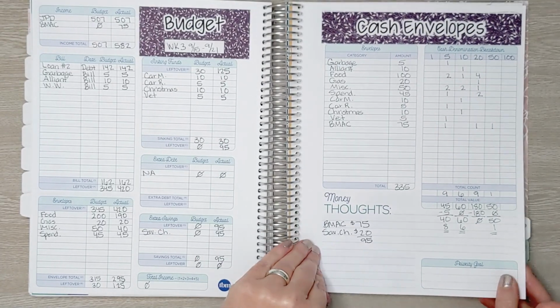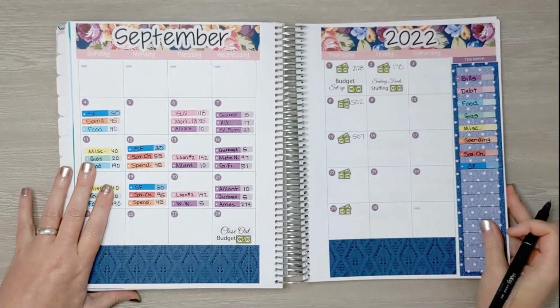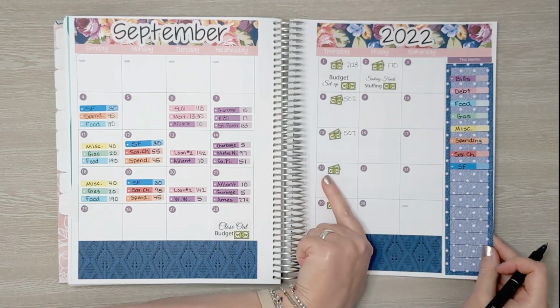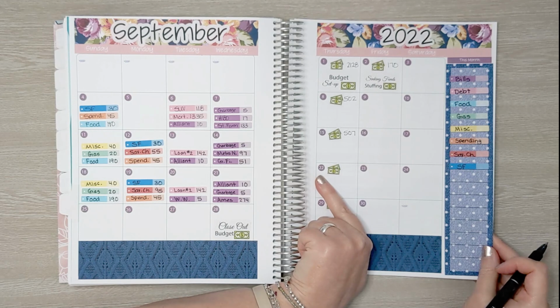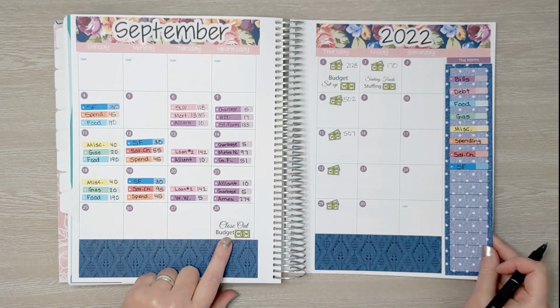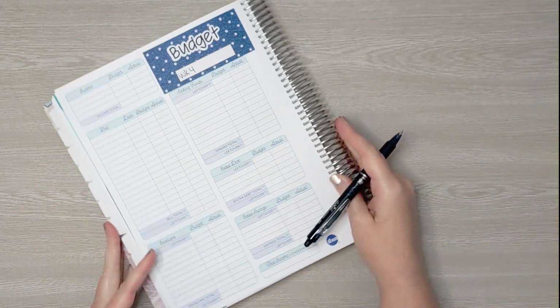Okay, let's set up week 4. Week 4 is going to cover the time frame. It's going to start tomorrow, so that's September 22nd, and it's going to go all the way to the 28th. And then we're going to close out our budget next week. So September 22nd to the 28th.